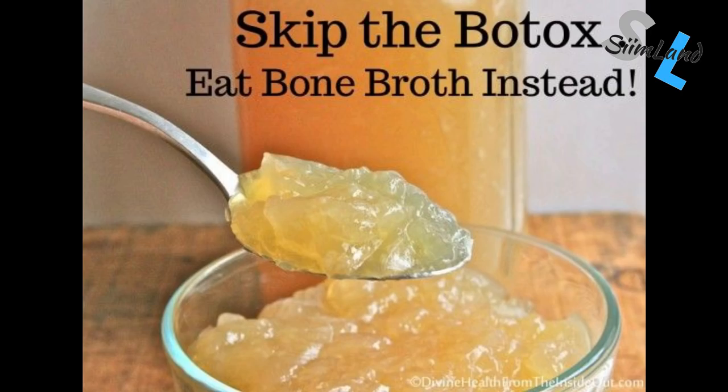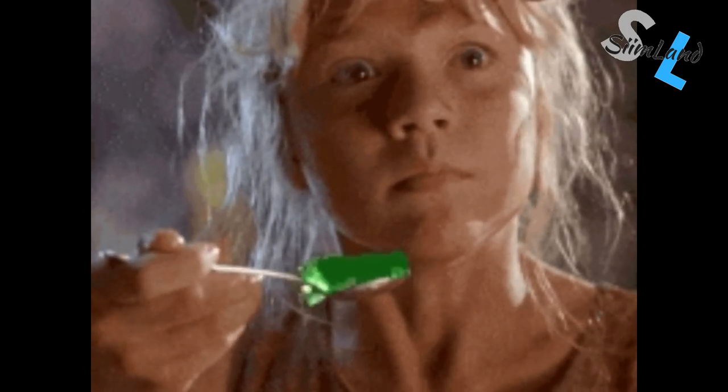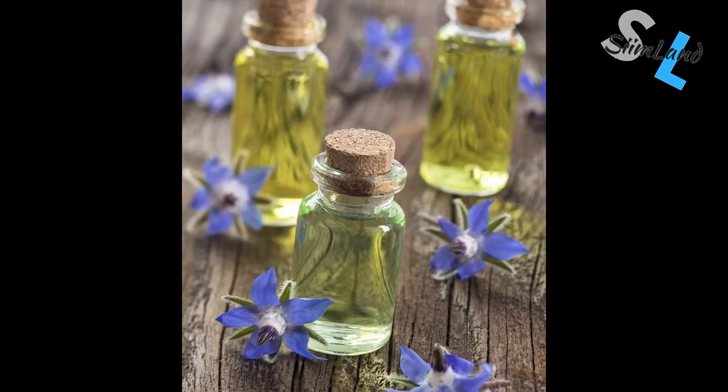Gelatin supplementation has also been shown to improve skin elasticity. Naturally, gelatin can be found in foods like oxtail, chicken feet, or ribs. Jell-O is also a source of gelatin, but you want to make sure it's sugar-free. Combining gelatin with borage oil can have even greater skin elasticity effects.